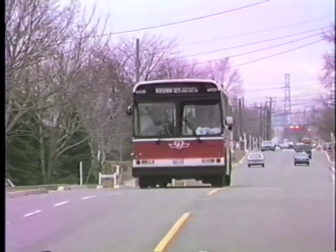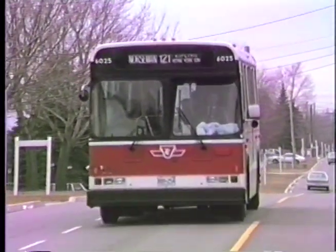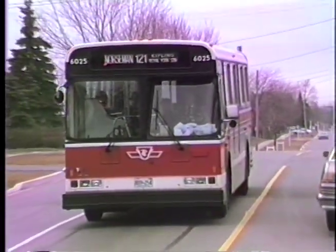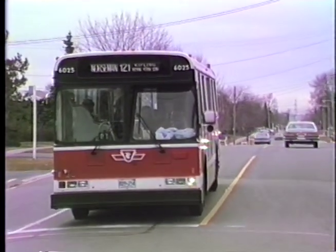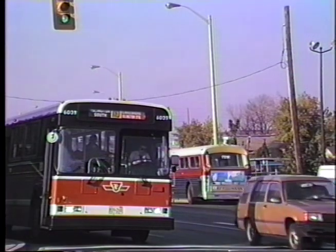In 1985, the TTC took delivery of 123 D901 Flyer buses. 6025 is seen in service on the short-lived Norseman 121 route in Etobicoke. These were the first Flyer buses equipped with power steering and a larger front route destination display.